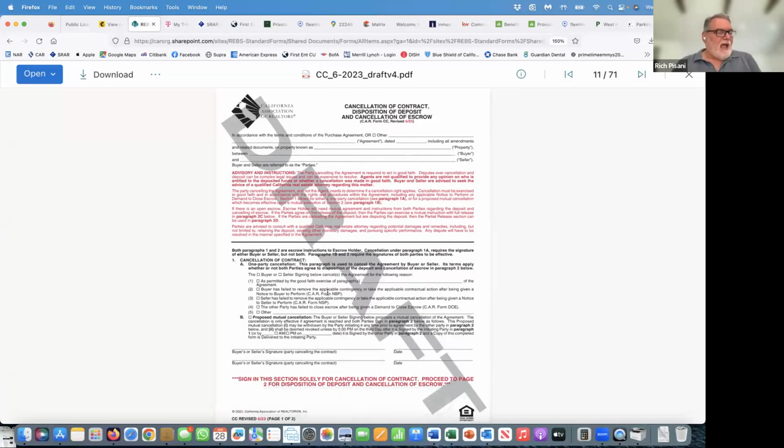Okay, so they added language explaining how to fill out the form if one party is canceling, because a lot of times only one party is canceling, either the buyer or the seller. So they've added language. That's what all that advisory and instructions are. It's language about how to fill out this form. Although the agent's filling it out, it's information for the buyer or the seller who is canceling.